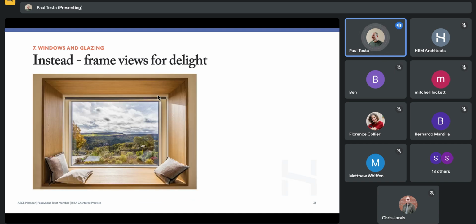Instead, think about framing views for delight. I think whilst blankets of glazing can look amazing, it's not very discerning. It's not choosing a view and framing it, it is just giving you everything. Whereas I think sometimes moments like this window seat can give you absolutely fantastic appreciation of your view, give you plentiful daylight, good solar gain, but not give you loads of issues in the summer or the winter.